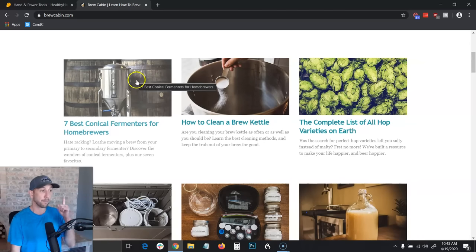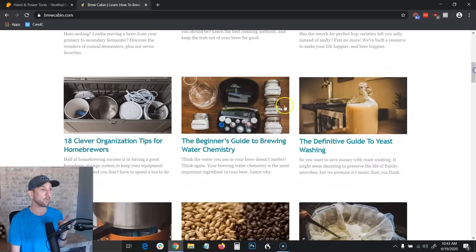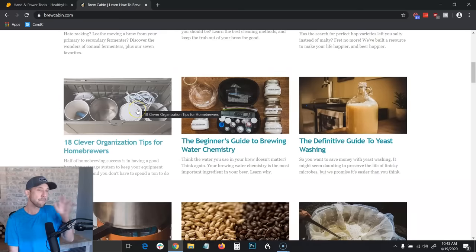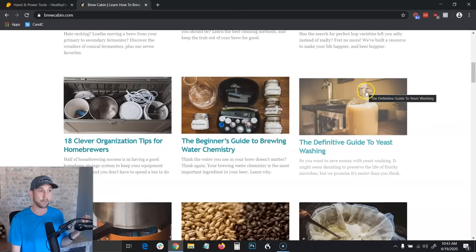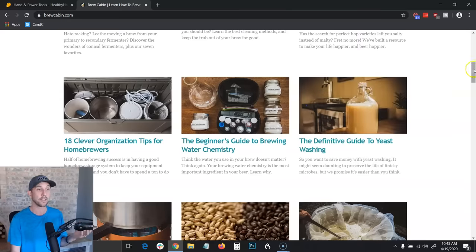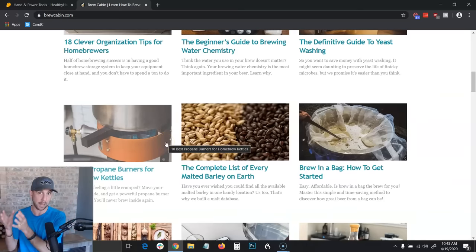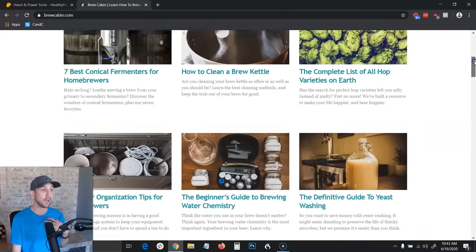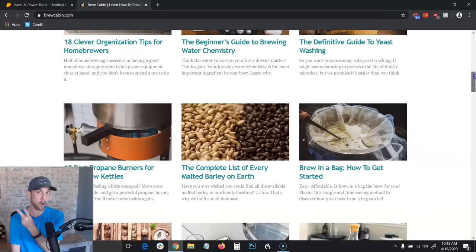So we've got the best fermenters. That's probably an affiliate post, how-to post, complete list of everything on earth in that world, organization tips, maybe a review post, beginner's guide to water chemistry. That's not a monetization post. Definitive guide to yeast washing. That's not a money post. Best propane burners for home kettle. That's a money post. Money posts are posts that are going to have lots of affiliate links inside of them. So what I'm getting at here is that for the first 7 posts, only 2 of them were money posts.